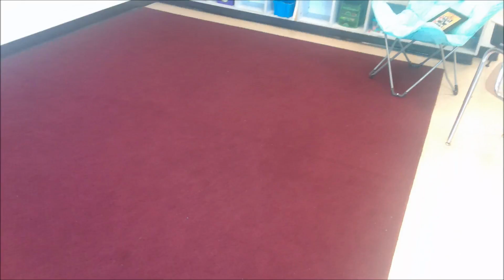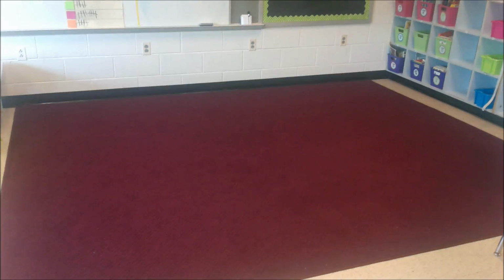I think the big white bench I've had since my second year of teaching, and this little bench I got 2 years ago. So they're very special to me. This beautiful carpet, my colleague, whoops, I keep bumping into chairs. This carpet my colleague gave to me, and I think it was about 3 or 4 years ago, and she gave it to me at a discounted price. It didn't fit in her classroom, and so she was selling it, and I bought it from her, and I love it.